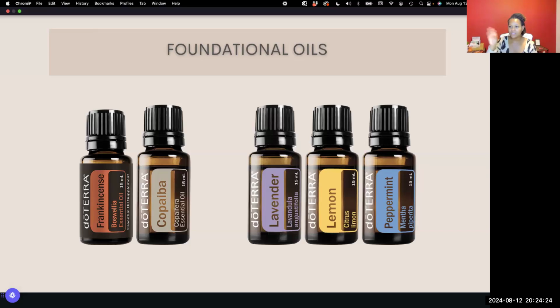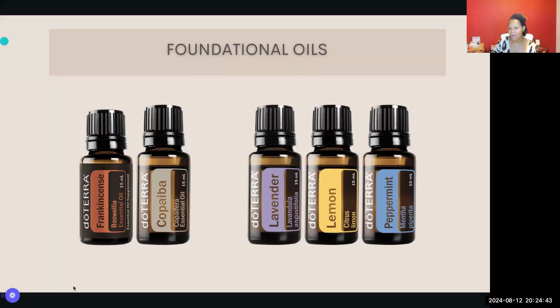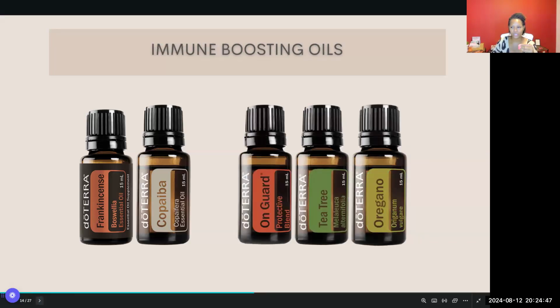All right. So here are our foundational oils, according to Danny Flynn. Okay. According to me. Actually, most people would agree. Frankincense, copaiba, lavender, lemon, peppermint. Those are an amazing starting point for essential oils. All right. I'm going to show you why here in these next slides. So take some pictures. We're going to talk specific to health concerns.